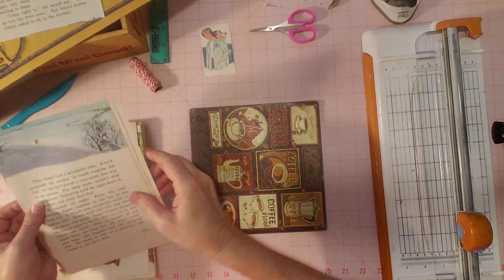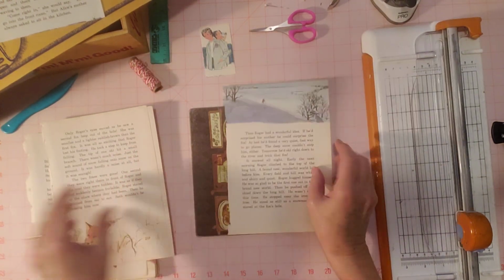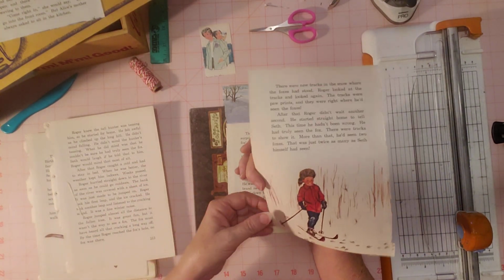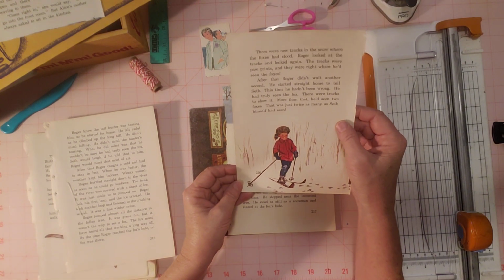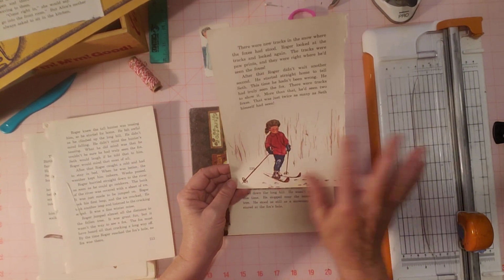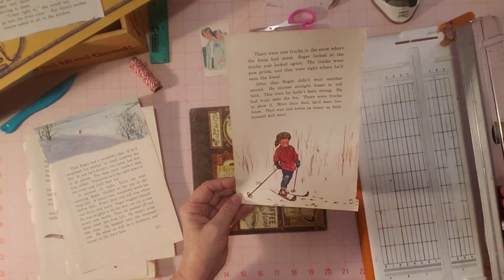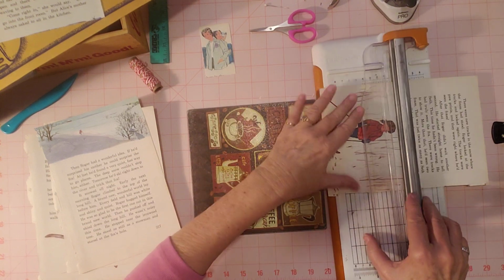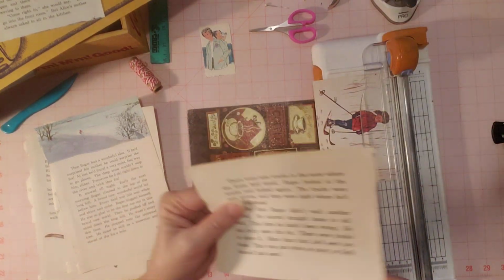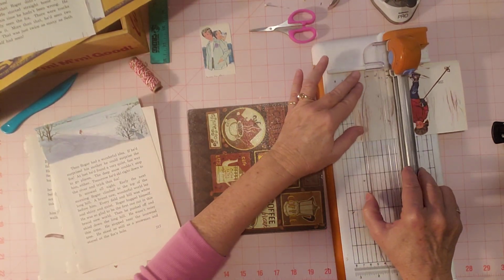So now let me not get distracted and see if I can find some that might be good to make. Here's a cute little fox. Oh, this little boy would be good to make a tag out of because he's tall. I don't need all these grasses here, so let's not talk about it and go ahead and see how we want to cut this one up. And these big pieces I'm saving. I'm going to see what I can do with those that I'm cutting off. And he's on skis.